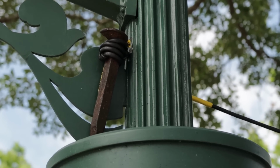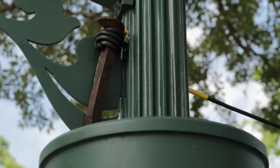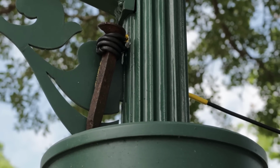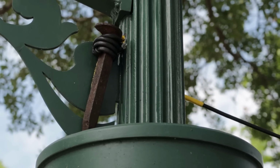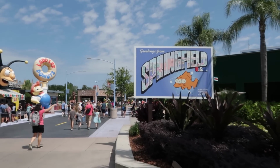The wire is tied to a railroad spike, tied to the Central Park signage. I think Doc is hoping for a lightning strike, like I said. Maybe he needs a jump start. As we stroll through Springfield, I have some news for you.